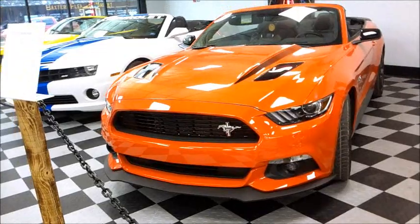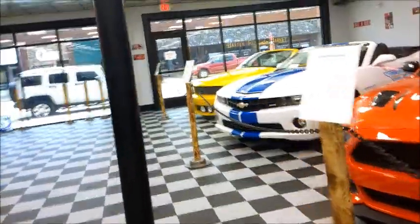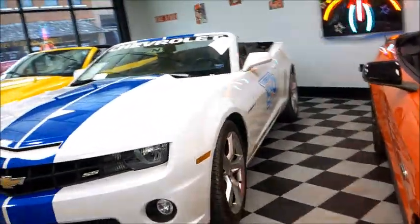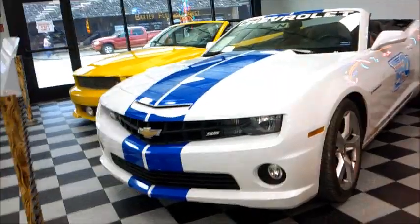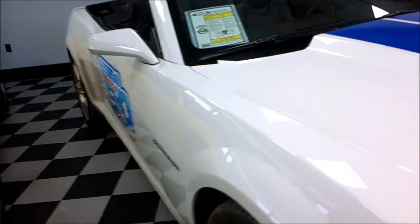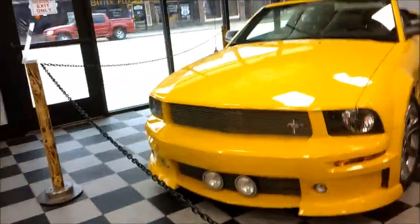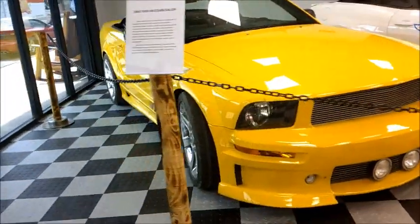This is a 2016 Ford Mustang. Wow. And then here's, this looks like a pace car. Indianapolis 2012 pace car. Wow. Indy 500 pace car. Wowee. It's still got what looks like the price sticker on it. And another Ford Mustang. 2006 Ford Mustang.